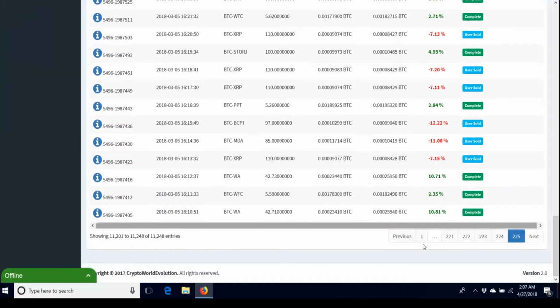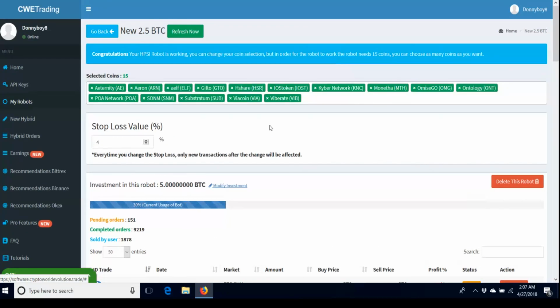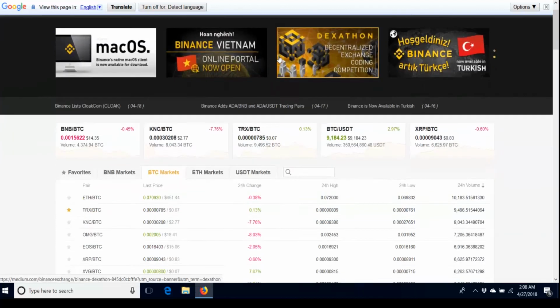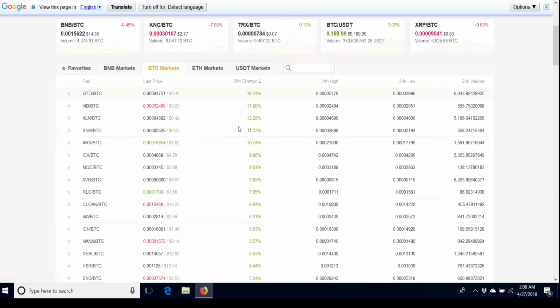But now with the new stop loss that they have, it makes it a lot easier and a lot more hands-off. I can't really show you the settings on these because there really aren't any. The only thing I do is go in and change the coins that I add for it to trade. Normally every day I go into Binance, since I have this attached to it. Let me open that quick. Alright, so I'll come to the main front page, and all I do is come over here to BTC, click 24-hour change, and look at coins that are moving.